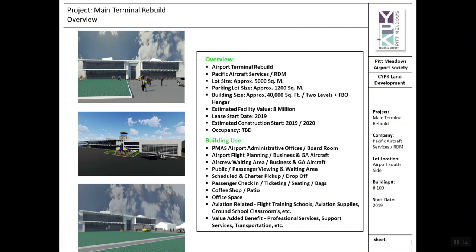As far as the building use, it's basically going to do what it does now, but do it better. So we're going to house our airport administration offices in a newer boardroom and better flight planning facility for airport users and visitors. We'll have an aircrew waiting area for business and general aircraft. We're going to obviously have a public and passenger viewing area and waiting area, for scheduled and charter pickup service.